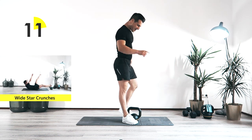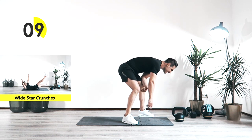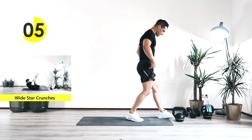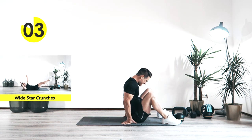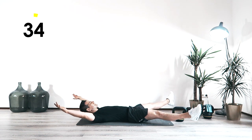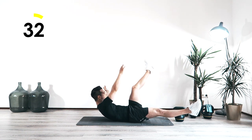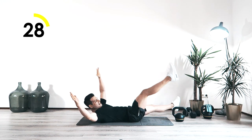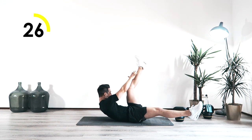Body weight. Kettlebell to the side. Breathing. Get prepared. Lie on the ground. If you can't do it, you can also bend your knees. You're gonna have less tension. Crunch. Come on.